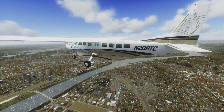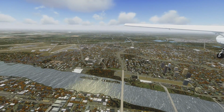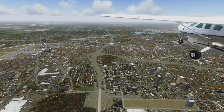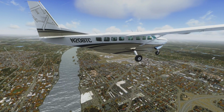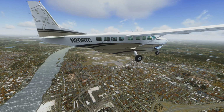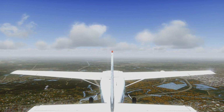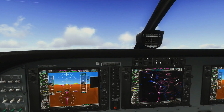The fall color is going on. That looks extremely odd. Few big buildings there. Little Rock International. Not bad, not bad. Looks pretty nice. Everything's obviously full to the right as well for the settings. Nice fall colors. Let's take a look at what everything says.